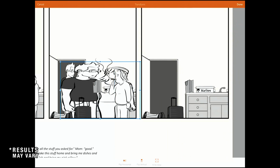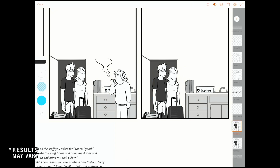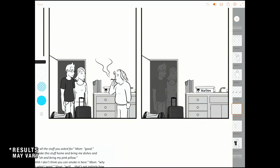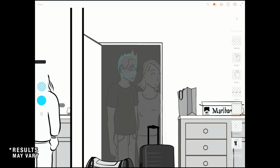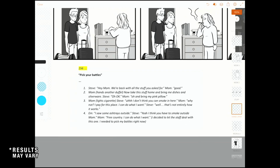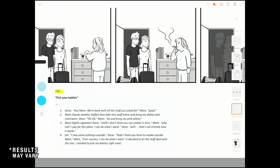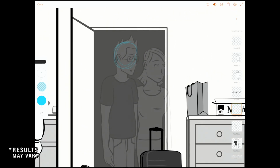So for starters, let's see, I want to mimic the same size of these characters, and so I'm going to just drop these here as sort of a placeholder for now. And just to get my sizing right, I'm going to do some skeletal sketches on top of this. Oh, and let's review one more time. What is the goal of this last frame? Emily says, I saw some ashtrays outside. Steve says to Mom, yeah, I think you have to smoke outside. And she complains it's a free country. So she has to look kind of smug, and we have to look like we're offering advice. Let's see, maybe Emily should be looking towards Steve in this one.